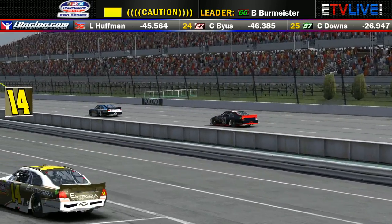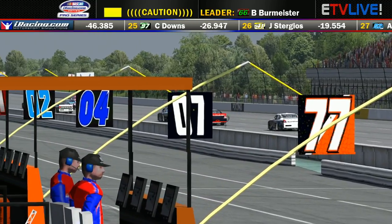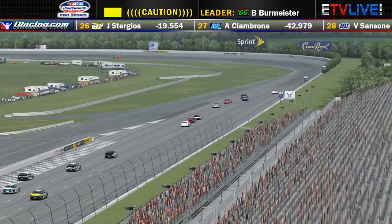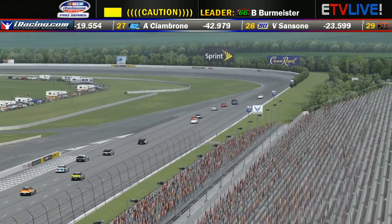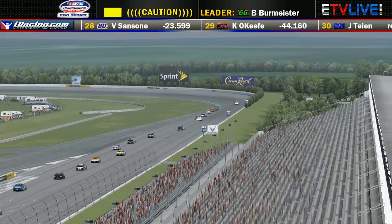Looking at the laps here, I believe this will put us really, really close to possibly being able to make it, guys. So I think right now everybody's coming down trying to make this their last stop. You might say a little bit of fuel conservation, but I know up front, a lot of guys are still staying out.